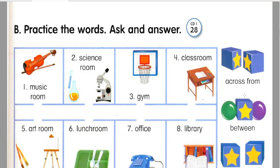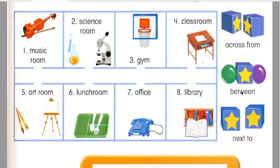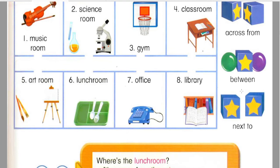Ask and answer. Number 1. Music room. Number 2. Science room. Number 3. Gym. Number 4. Classroom. Number 5. Art room. Number 6. Lunchroom. Number 7. Office. Number 8. Library.